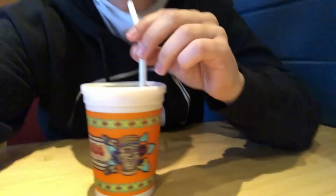I'm not one about sugar, so when I order a shake, I order it kid size so I can save room for my meals.